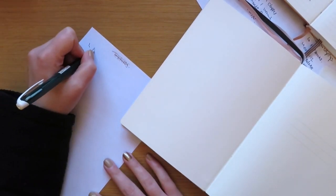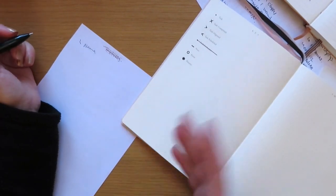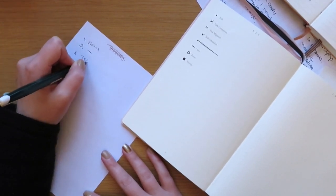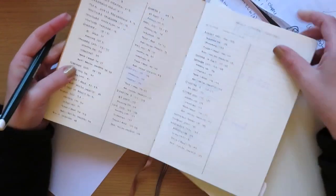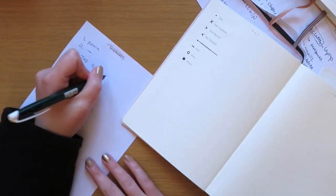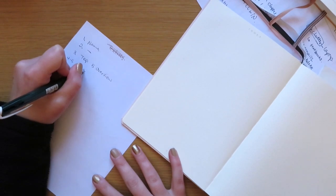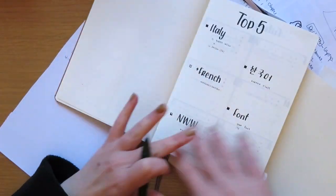Page one is gonna be just my name. That's easy. We're gonna do quick and dirty here. Key, I actually don't use my key for anything, so we're just gonna ignore that. So page three, I'm actually gonna have my top five overview. So essentially this page, I'm gonna go ahead and do that on intentions. I think that's a good place to put that. So we're gonna do page 4 to 5 is gonna be the index, okay. And then that takes us up to here.